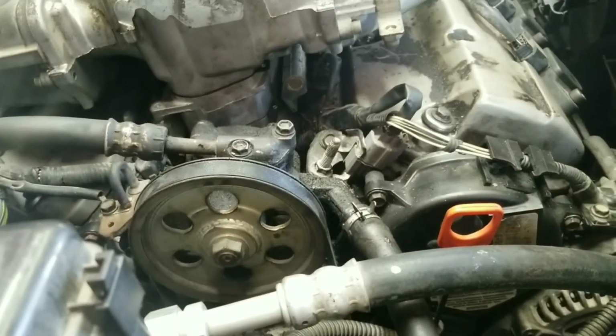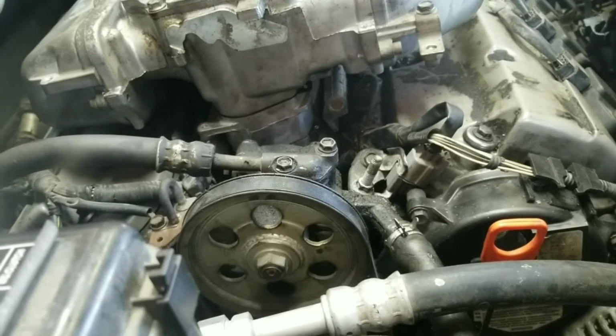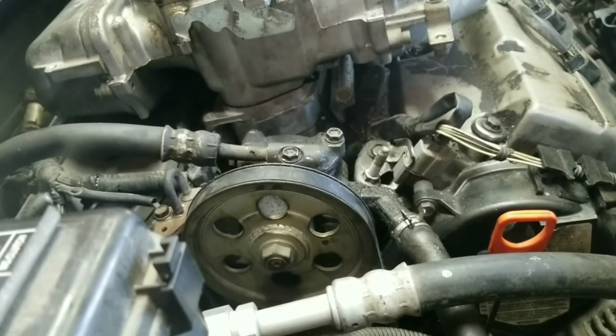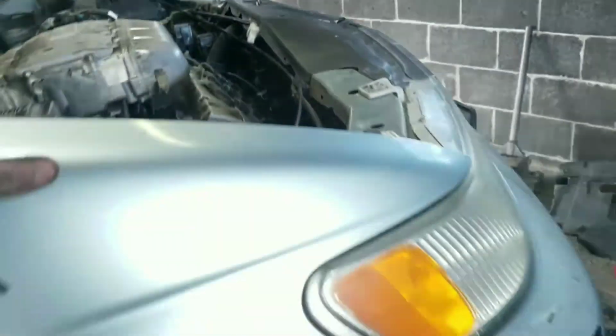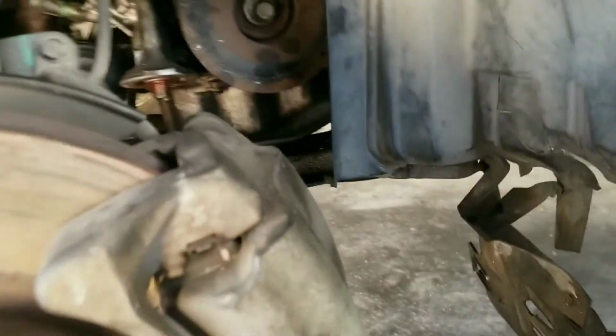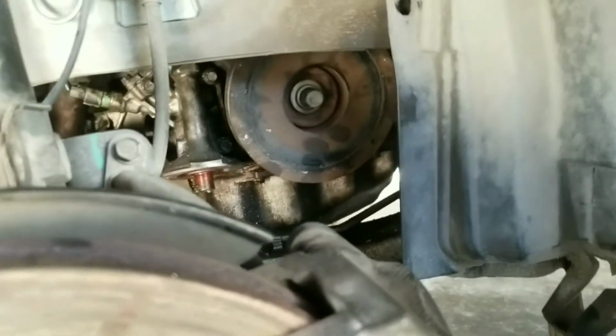I need exhaust collector gaskets that the client is still working on getting me. They're gonna have to get me a radiator drain plug because that one broke. Then I gotta figure out how this pulley attaches, but that's okay too. So 99% of the way there.